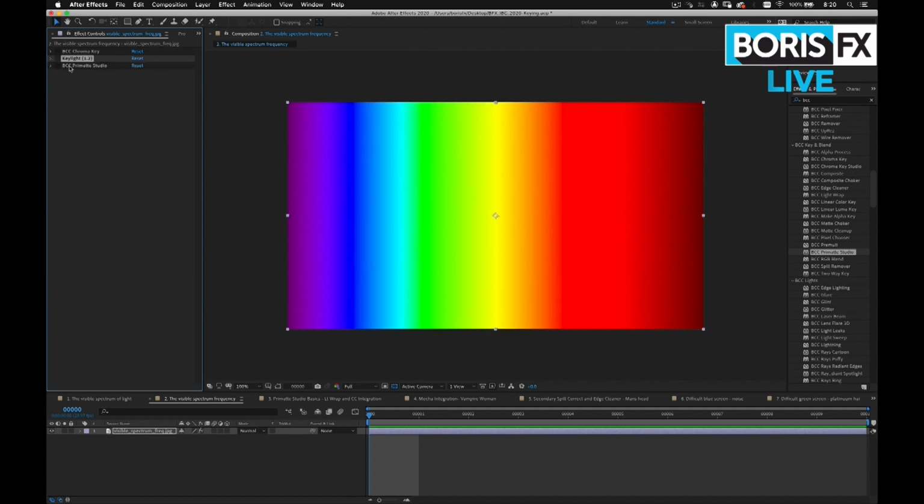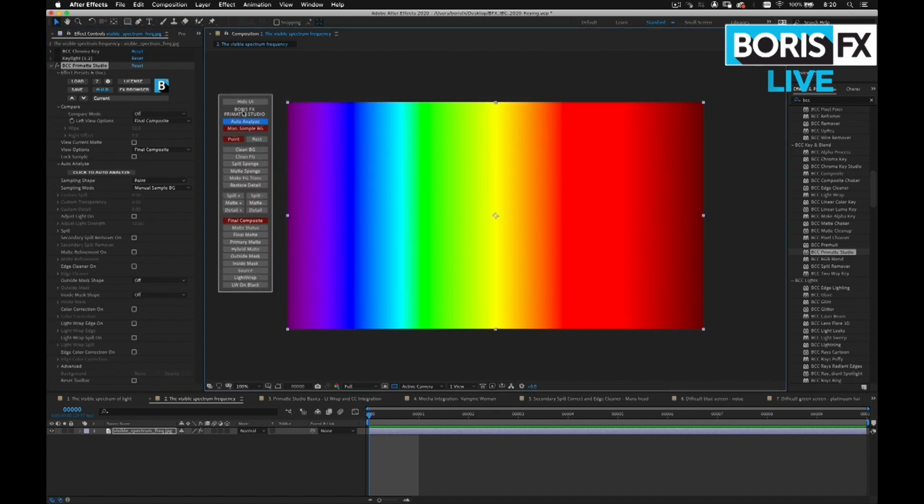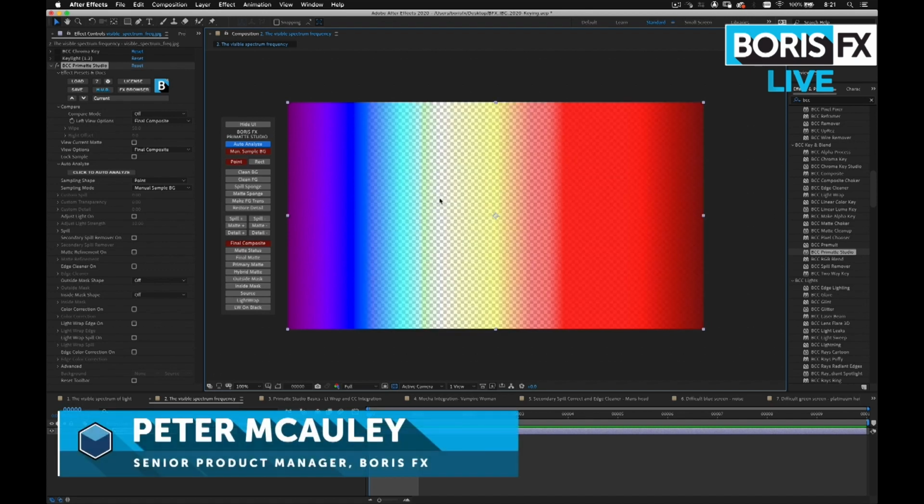So let's have a look at Primatte. There it is. Let's turn it on. And with Primatte, we get this handy toolbar. So let's bring our handy toolbar over to the left of the screen. And there are a couple of things at the top. There's this auto analyze, but I don't want to auto analyze this. I want to manually sample it. So I'll go to manual sample, and I'm going to choose point, and I'm just going to click once like that. And now I've sampled that color with Primatte, and this is the result that we get.